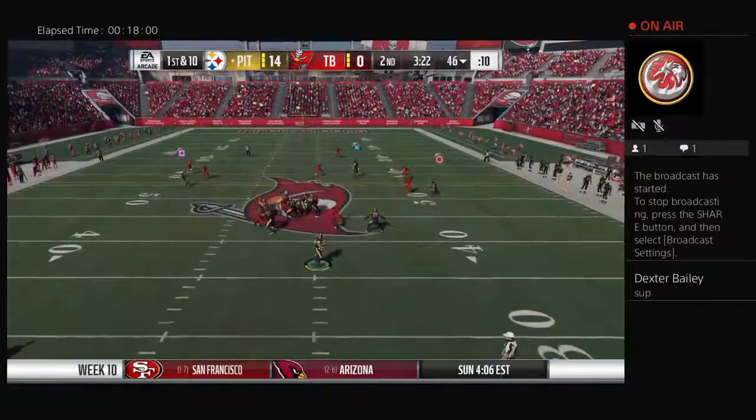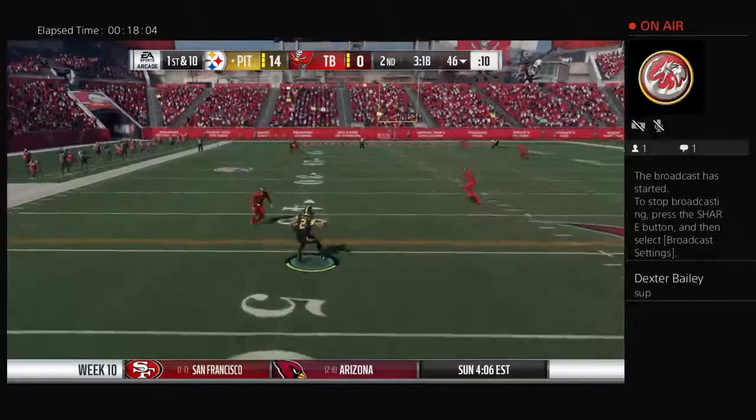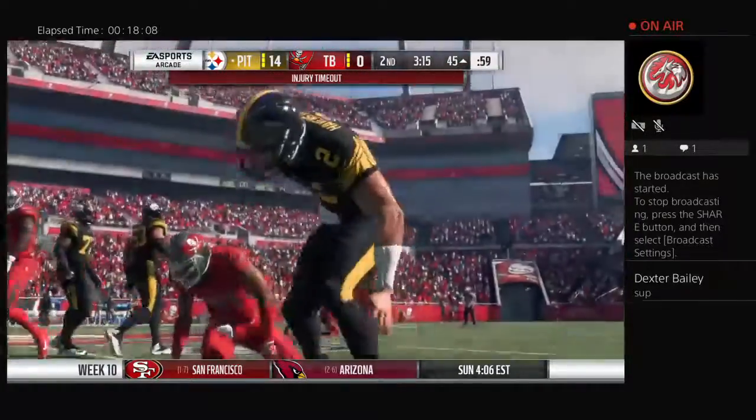On first down, he'll drop to throw. Buying time to his left. And he'll be brought down at the 45-yard line.